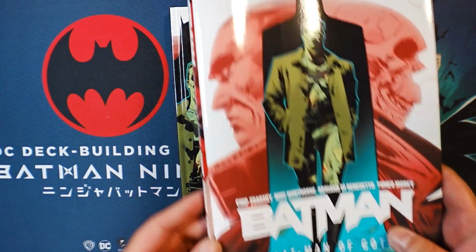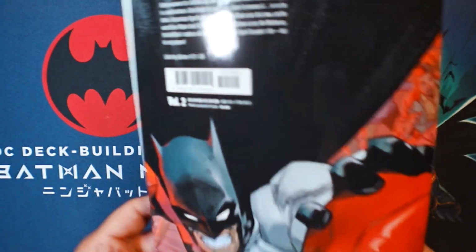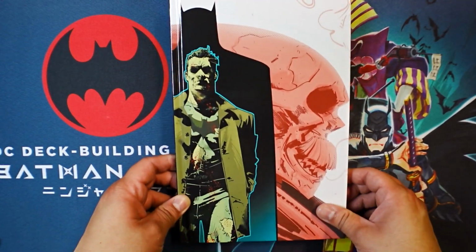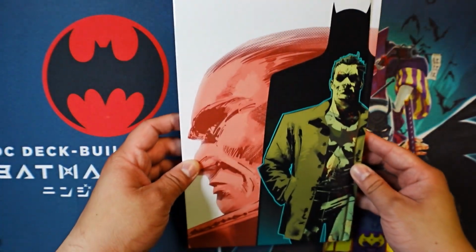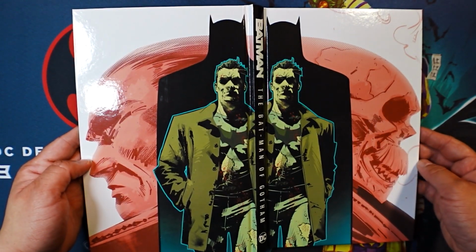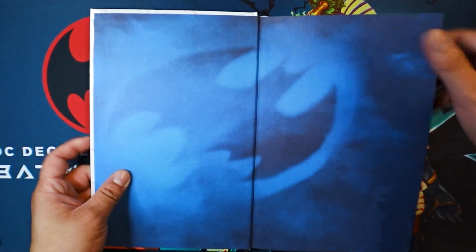So, let's take a look at the front of the dust jacket, the spine, the back, and I'll do a full spread image of the dust jacket. Pretty cool art. Alright, front of the book, the spine, the back, and I'll show you a full spread image of the art itself, which I really like. Alright, now let's take a look at what's inside.